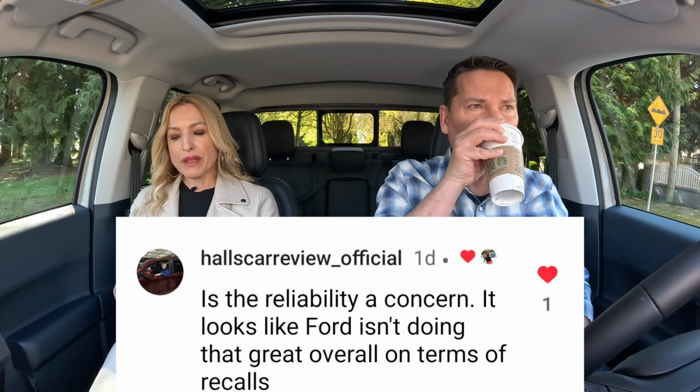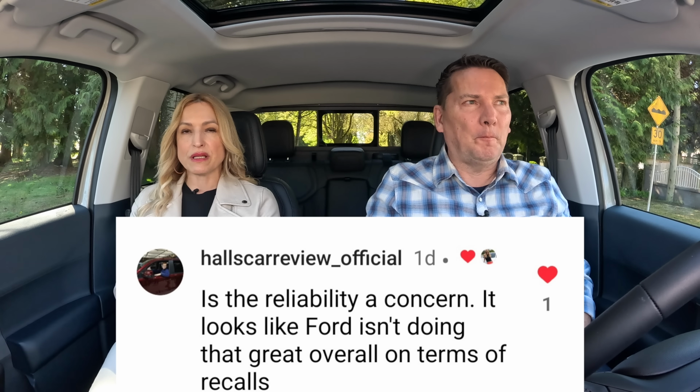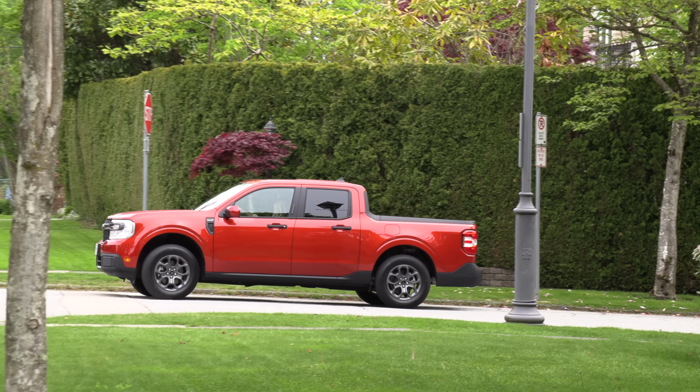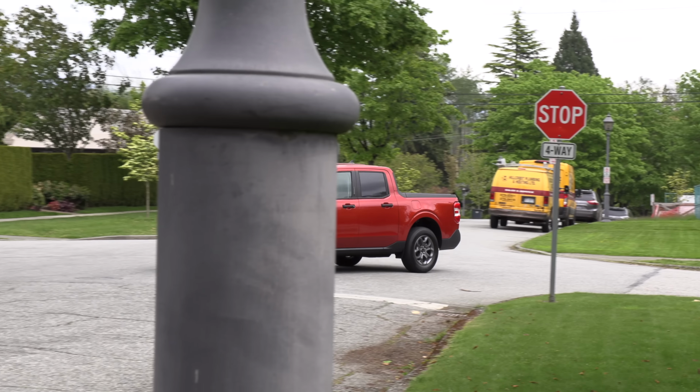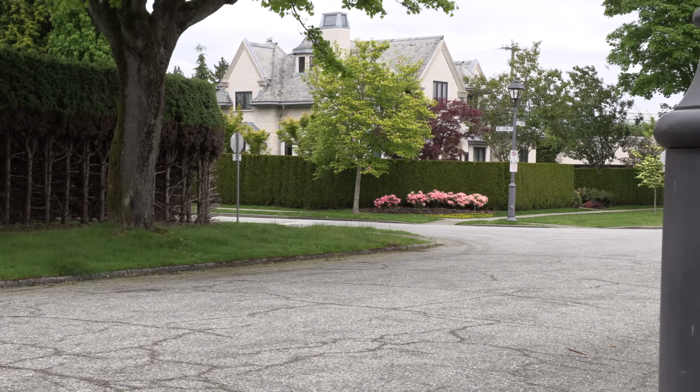Is the reliability a concern? It looks like Ford isn't doing that great overall in terms of recalls. Yeah, but it depends what the recall is. If it's a recall about the engine blowing up or the transmission falling out, that's one thing. If it's just niggly early production stuff, which it seems like it was, listen, the one we drove 2 years ago when this first came out, we wanted to buy that specific truck, and they wouldn't sell it to us. They knew they had something good.